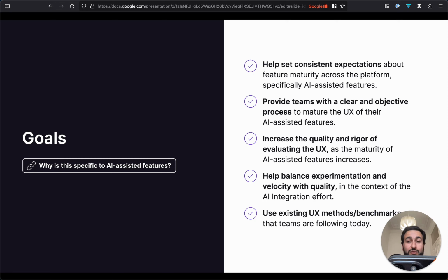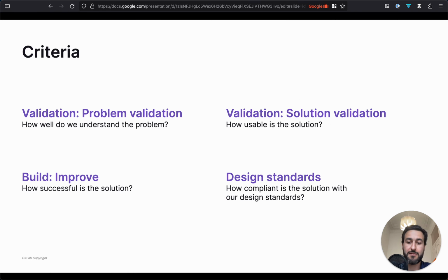And also, in the end, this is specific to AI-assisted features because this is a new and slightly different way of working. And so we don't want to apply the UX requirements that I'm going to share with you to all features and all of the product developments that we do on non-AI features. We want to do that with appropriate diligence. So maybe in the future, we can take inspiration from these requirements and integrate feature maturity in the product development flow. You can learn more in the frequently asked question link from this slide.